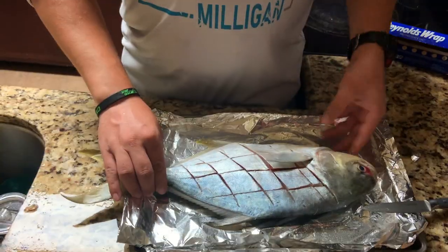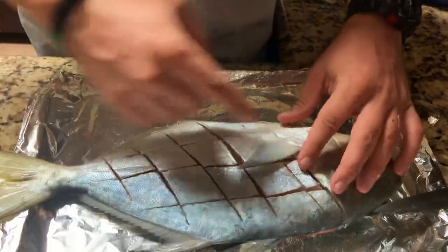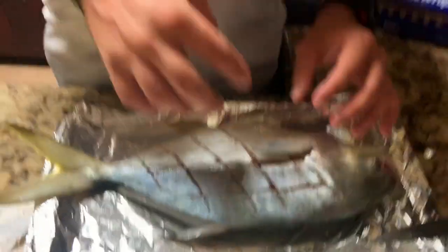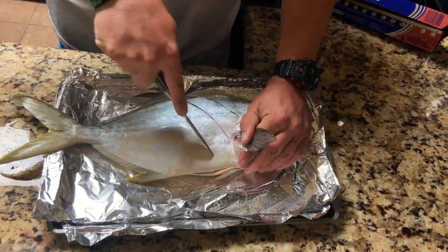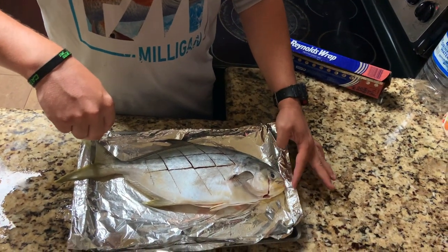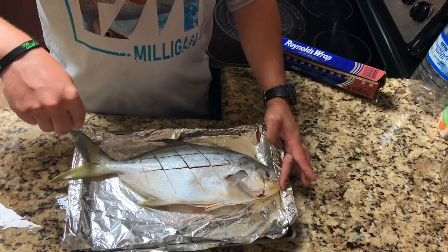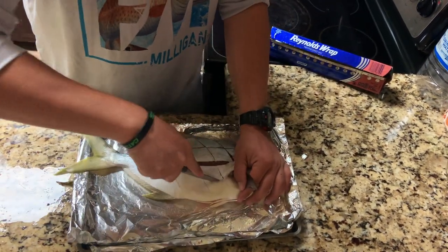Got the pompano. All I did was gut him and bleed him out at the beach. We're gonna score it, add some butter, some lemon, some salt and pepper, keep it real simple, and really get a feel for the taste of this fish. It was 16 inches to the fork, so that's how you measure a pompano, from the head to the fork in the tail. And it was 19 all the way to the tip, so it's a pretty good sized pompano.